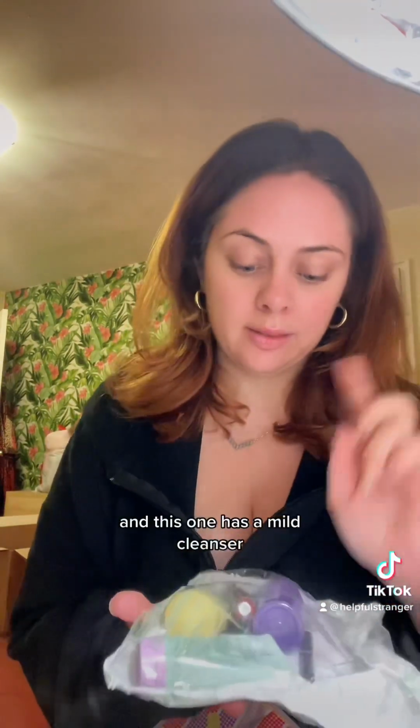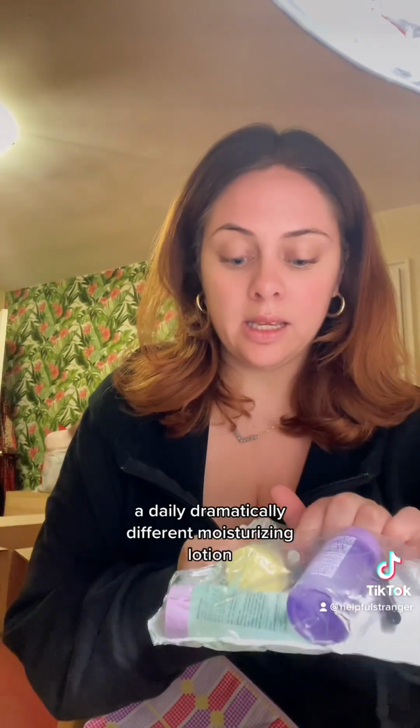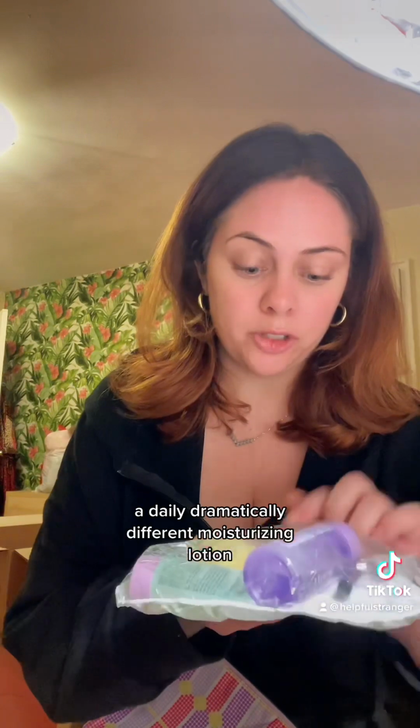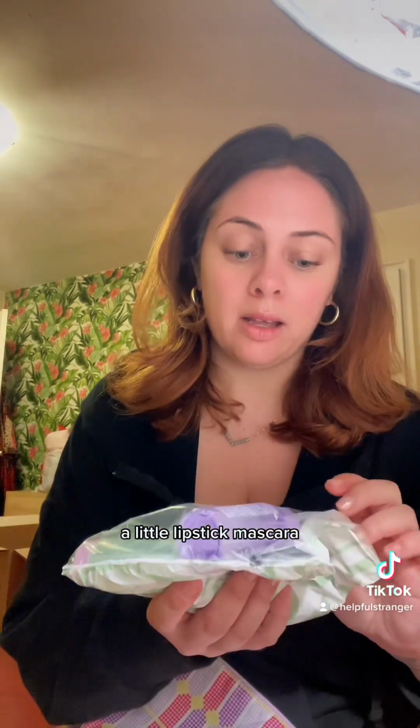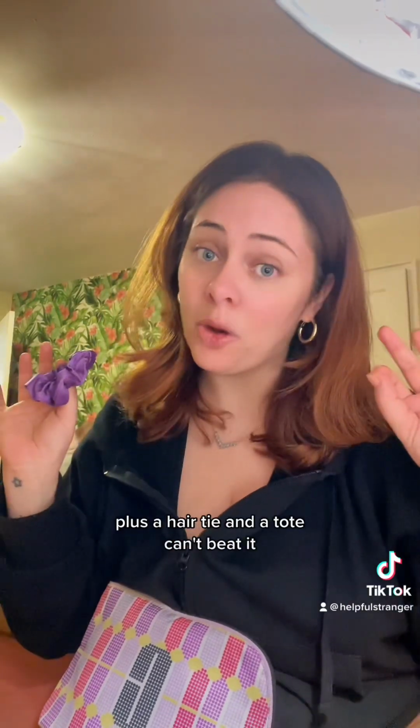And now for the freebies. I got a full-size Moisture Surge overnight mask, and I'm a sucker for these little travel bags. And this one has a mild cleanser, a travel size of the Take the Day Off, a daily dramatically different moisturizing lotion, a little lipstick, mascara, and an eyeliner. Plus a hair tie and a tote. Can't beat it.